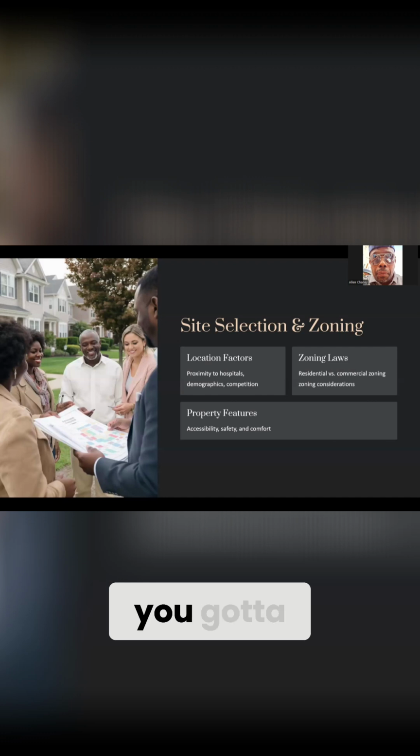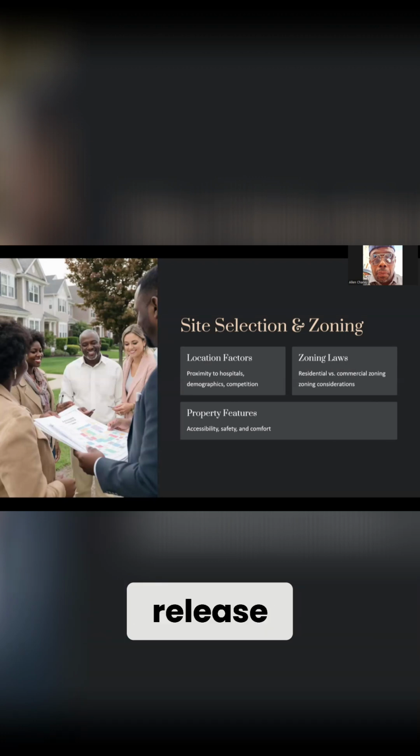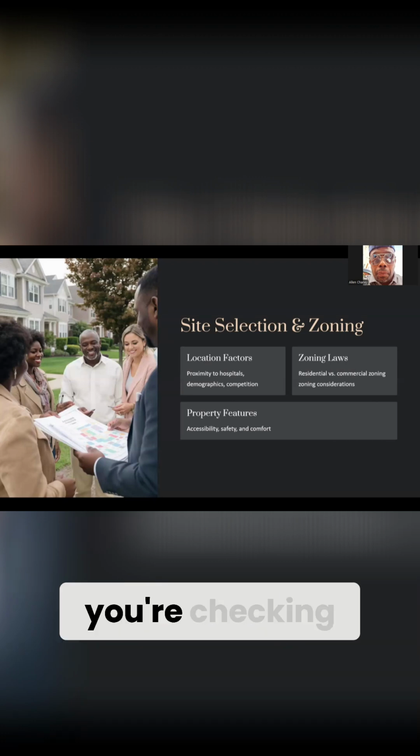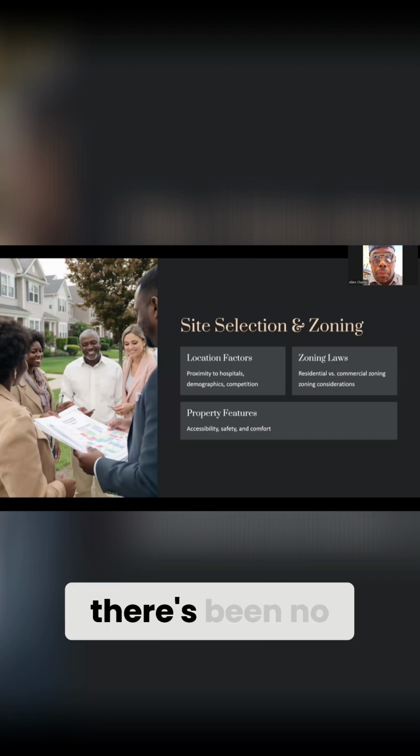So obviously you want to pay attention to your zoning laws, even if you're looking for a property to lease or purchase. You want to make sure that you're checking, and you have your agent checking, and seeing exactly what the zoning laws are. I've gotten lucky most times, where every property that we've been involved with, there's been no zoning issues.